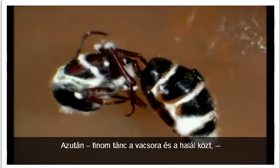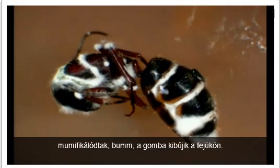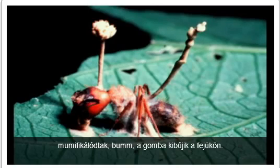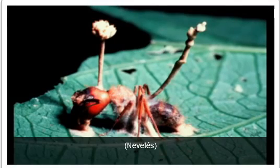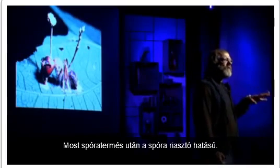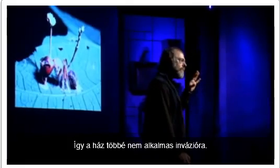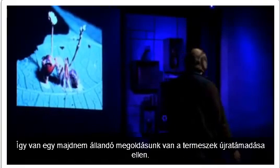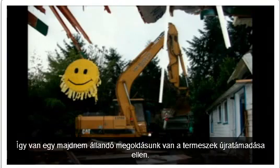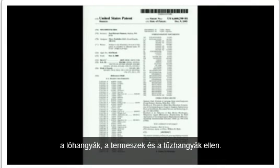And then a delicate dance between dinner and death. The mycelium is consumed by the ants. They become mummified, and boing, a mushroom pops out of their head. Now, after sporulation, the spores repel, so the house is no longer suitable for invasion. So you have a near-permanent solution for reinvasion of termites. And so my house came down. I received my first patent against carpenter ants, termites, and fire ants.